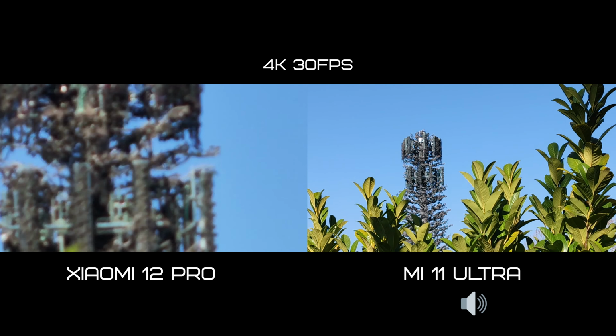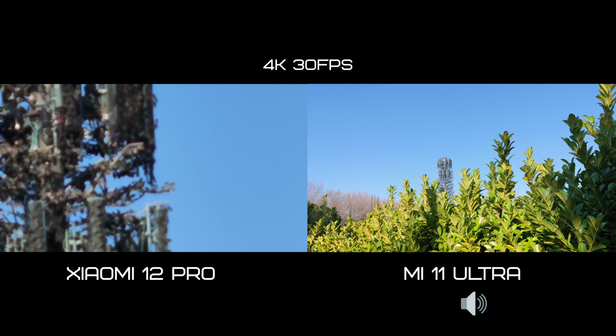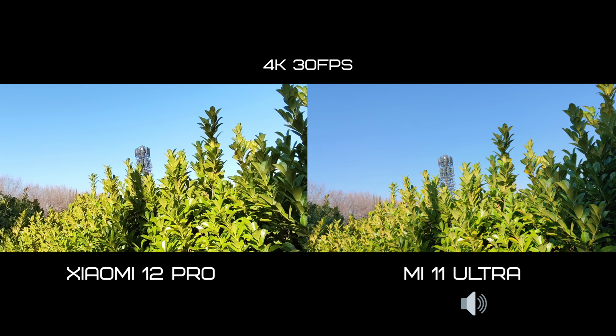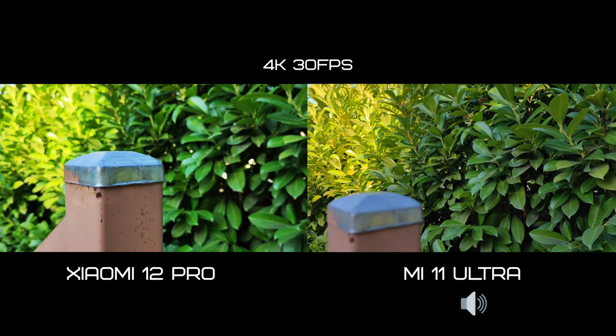And let's get it back to 1x here on the 11 Ultra, and let's back this one out on the 12 Pro as well. So let's get it back to 1x, there we go. And let's test autofocus here on the post with the 12 Pro.